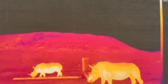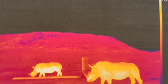Another aspect of my research looked at an ongoing conservation project using drones and thermal imaging cameras to track and map the animals. The colour interpretation is particularly interesting.